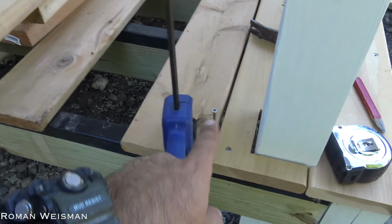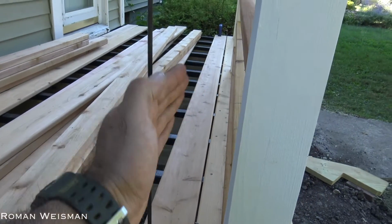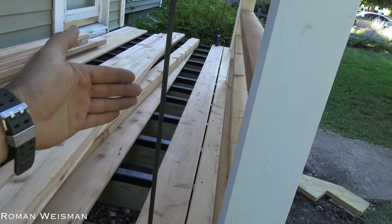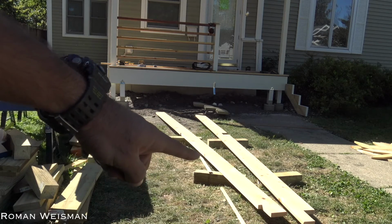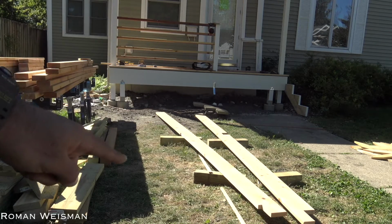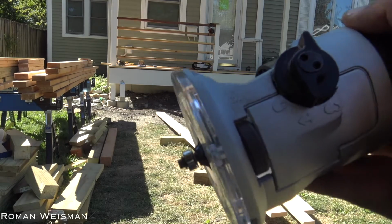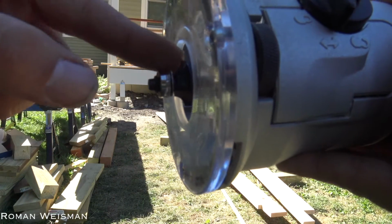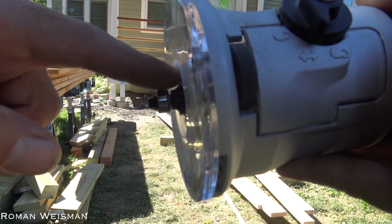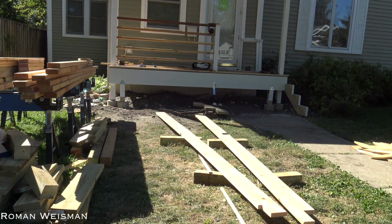For the rest I'm using the screw in the middle, clamps, and if I have bananas, curves, I'm just pushing it in or out. This is the board that will be closer to the door. I made some cuts to it and I will use the router with this kind of head to make the corner round. I'm doing it now because later it will be impossible.